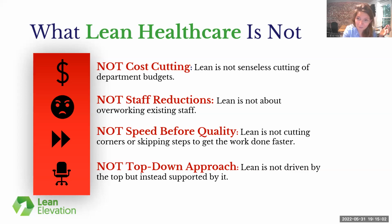It's also not putting speed before quality. Don't cut corners. Again, quality comes first. It's getting rid of the waste of anything that supports what is quality. And it's not necessarily a top-down approach. Really, it should be coming from the frontline workers, just like the Toyota production system. Frontline worker has an idea.